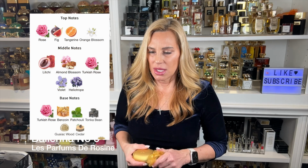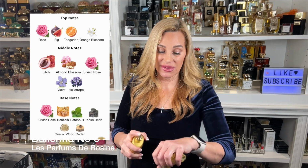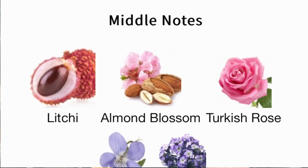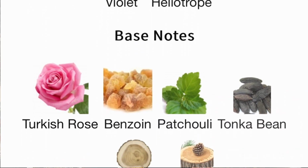This one has a lot of notes, so I'll probably just put it up on the screen for you. But when I first sprayed this, I honestly didn't like it, and I was cringing. It opens with rose, fig, orange, orange blossom, and that to me sounds like heaven. I love fruity florals. But there's something about the rose in here that takes over, kind of a matronly rose, I think is the best way to put it. It was not bowling me over like I thought it would. It does dry down and completely change, but I struggled with this opening for like 15-20 minutes.